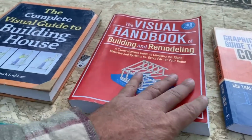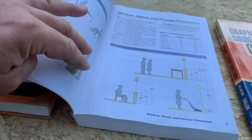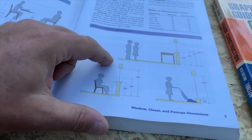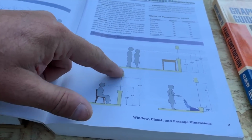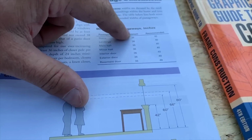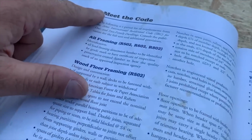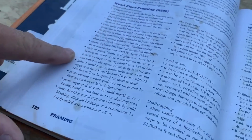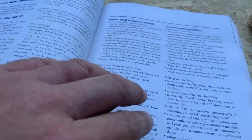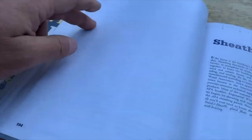This one right here doesn't have as much practical advice, but it's got a lot of technical information, right? Especially with design. As you're designing things, it gives you the measurements for what things ought to be, like stairs and hallways, minimum requirements, and then what's actually recommended. And then it goes into meeting the code. It talks about the code and some of the key things that you probably want to know about the code as it pertains to that section, right? So that was the roofing or the framing section.